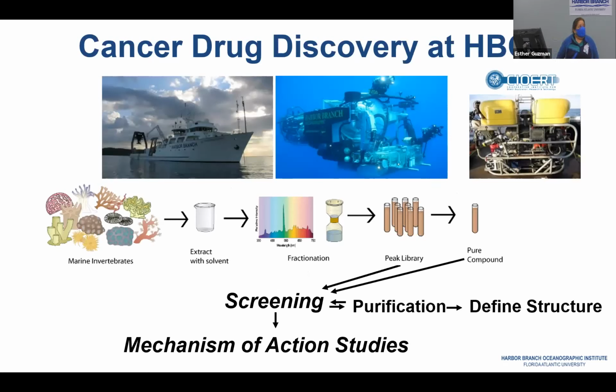So I'm going to tell you a little bit about cancer drug discovery here at Harbor Branch. Many of you know that for many years, we were very lucky to have access to a ship and a submersible. Now we have access to remotely operated vehicles through the Cooperative Institute. And this allows us to collect marine invertebrates.